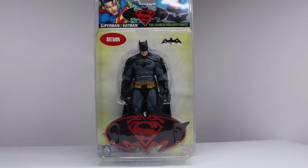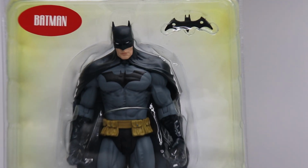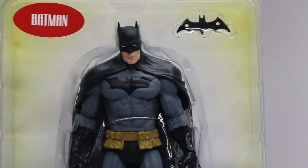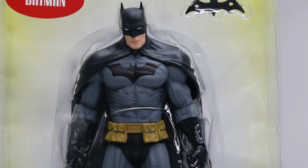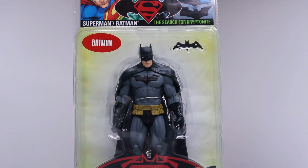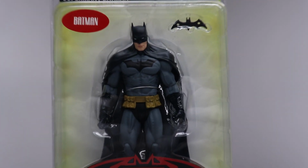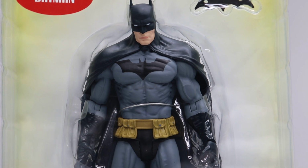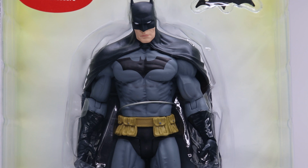So what makes this such a sought after figure? Well, it's just beautiful. It's a really awesome Batman figure. I think it's probably one of the best that DC Direct ever produced. I never got it. I passed on it when it was originally released. There are so many figures that I could have got that I didn't. I just sort of thought, oh, I don't need another Batman figure, and I moved on. And lo and behold, years later, here I am searching for them on eBay.